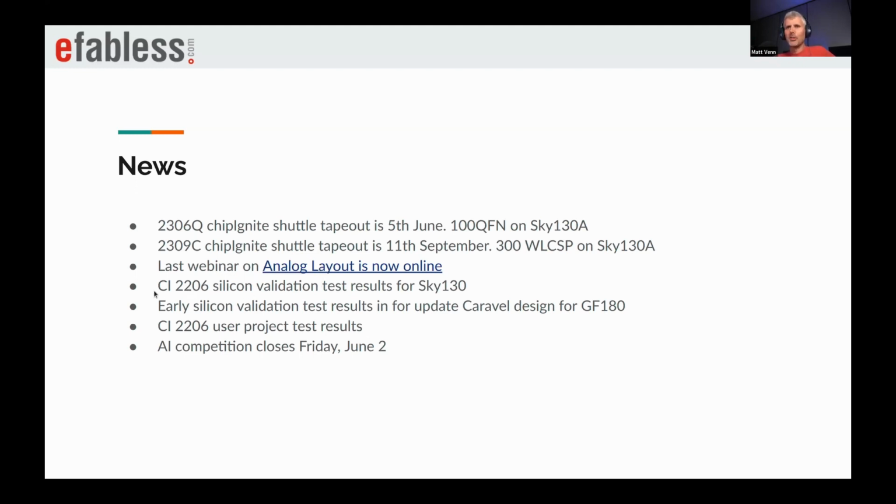We're going to cover a little bit on the chipIgnite 2206 silicon validation. We're going to look at early silicon validation for GF180. We're going to look at some user project test results for the chipIgnite 2206, and we're going to spend probably most of the time on the AI competition.